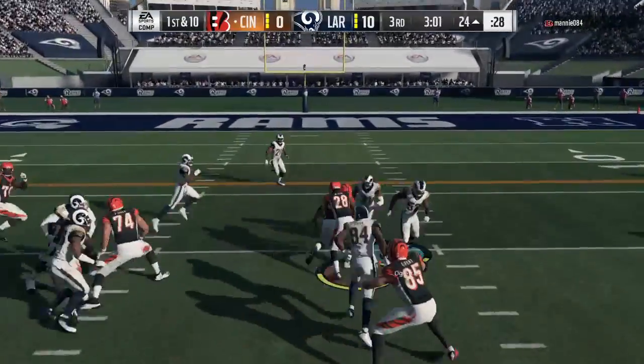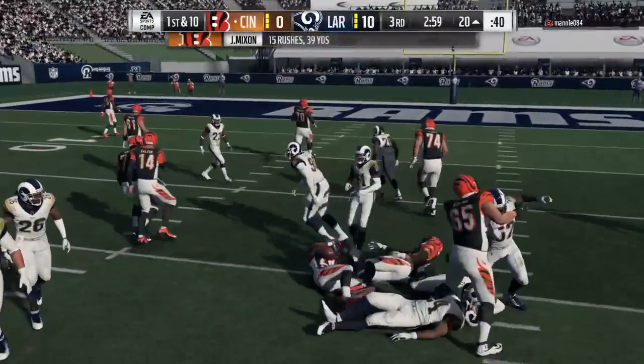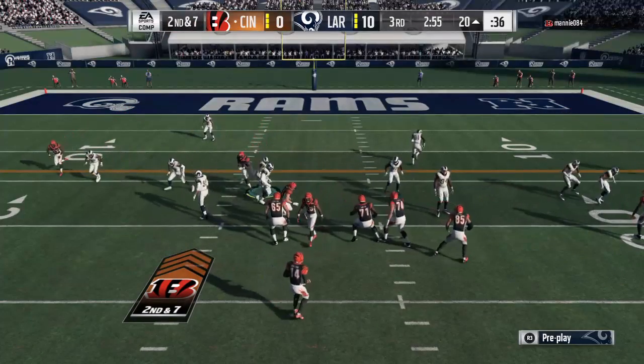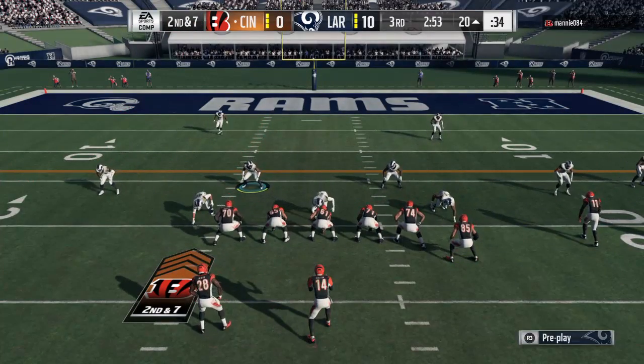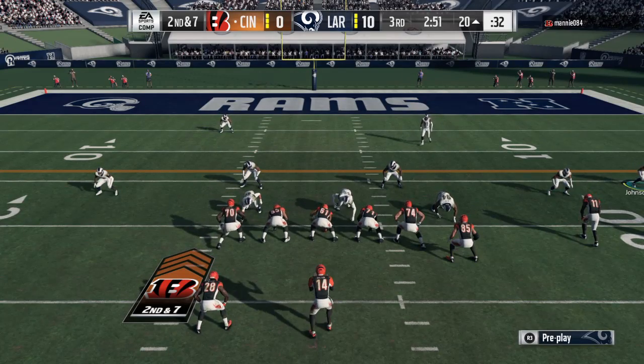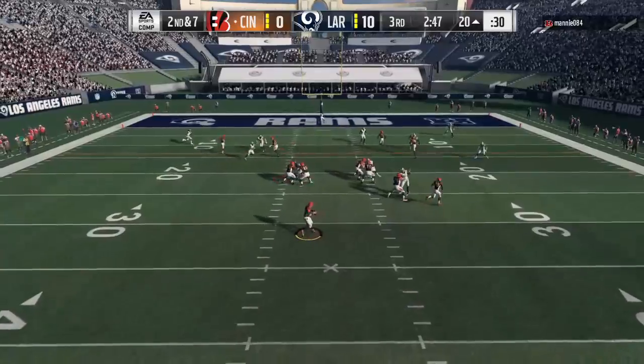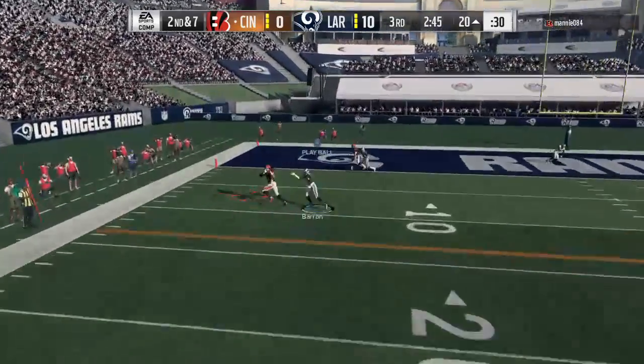They'll run it now out of the gun. And able to get about 3 as he's taken down right at the 20. Well, that call makes sense because they've been throwing it well on this drive, and once again they show passing formation, showing the shotgun, and they ran out of it. That's a nice play by them defensively, though, to hold it to a short game.